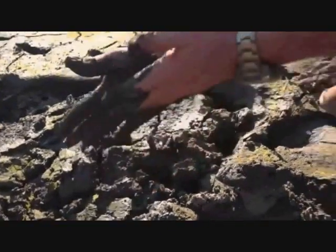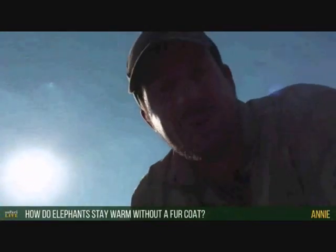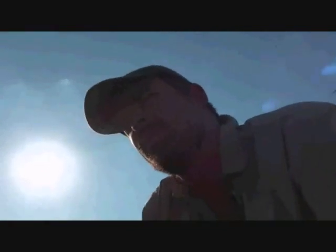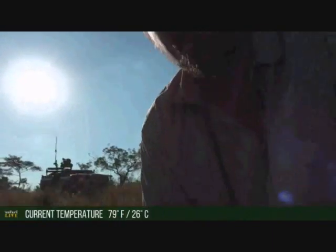So, Annie, you're wondering how elephants stay warm without a fur coat? Well, the temperatures here in Africa are quite warm. This afternoon it's about, what was it this afternoon, Jen? 79 degrees Fahrenheit, so it's quite warm this afternoon, so it's very seldom that it gets too cold for the elephants. And remember, they've got thick skin on their body, and so they're able to stay warm like that.